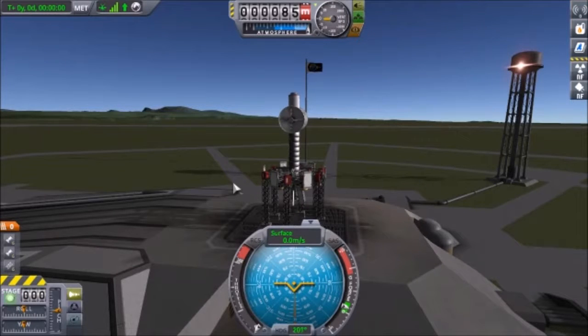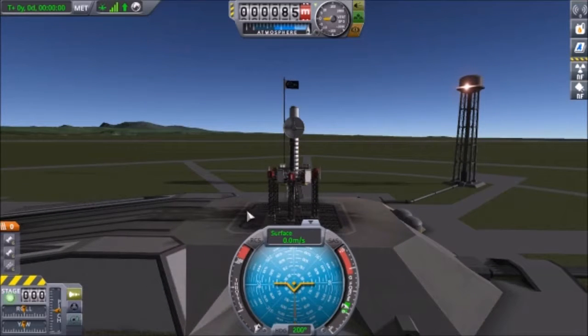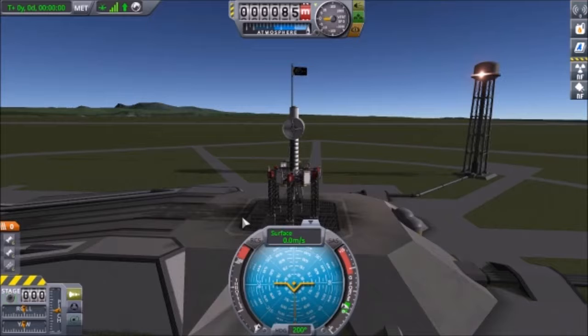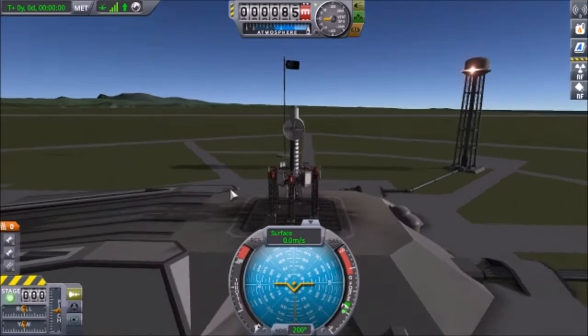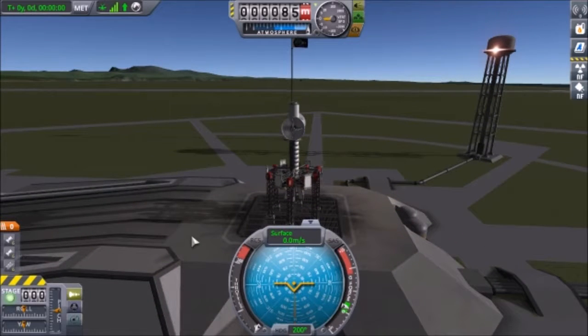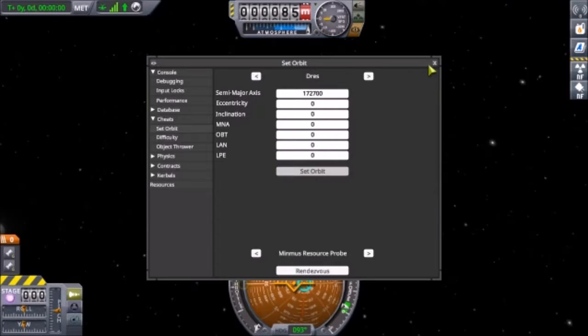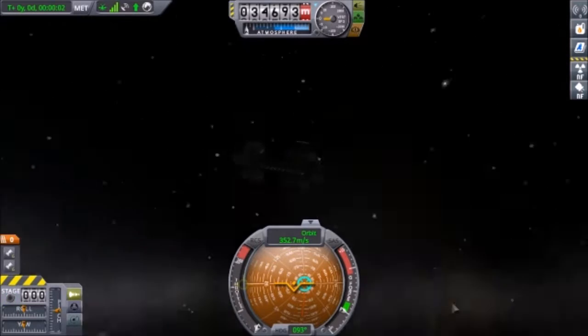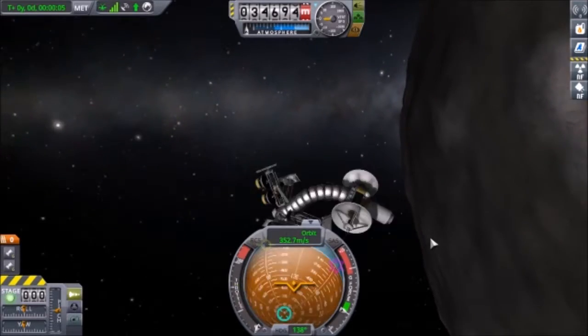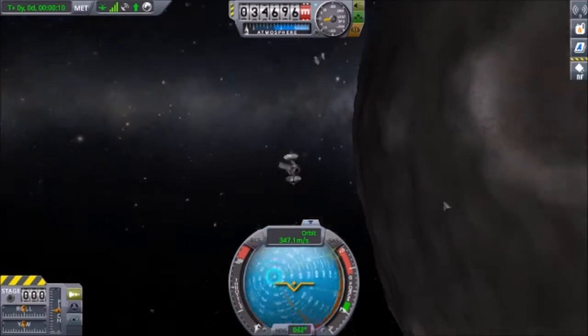Now, this is interesting. This is a refueler to refuel the xenon fuel tanks. But for reasons unknown to me, it has a love of destroying itself. I don't know why. So let me show you its self-destruction. No, that's wrong. Alt F12. Okay. It's going to orbit around Dres. Set orbit. And kaboom! Why? Why does it do that?